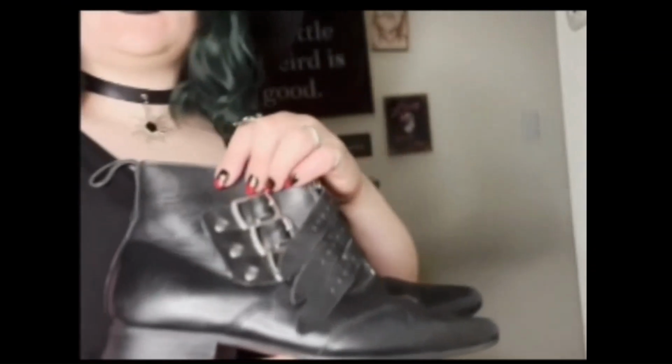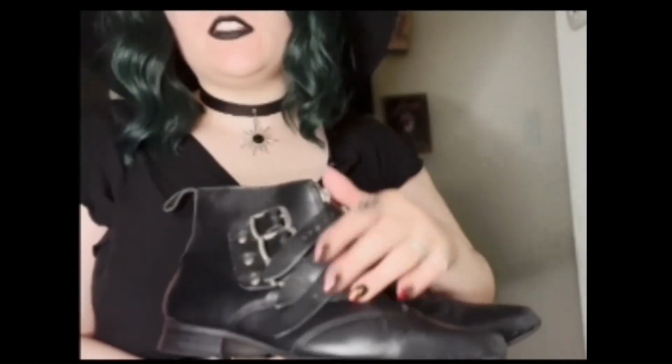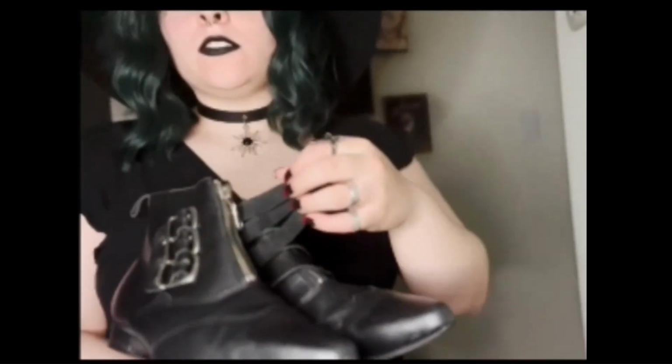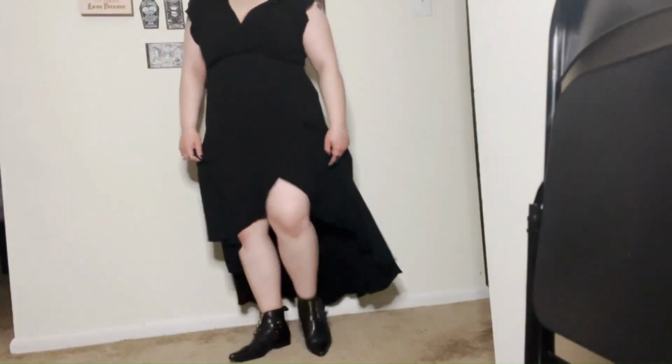I'm not sure if that's because they're so old that they're just starting to peel away, but I find that's a little bit of a flaw, and I don't really like that. But I do like the look of them, so similar to the last one, they do have buckles across the front, and although there is a zipper on the inside, you still do have to undo every buckle, so that's 6 of them, in order to get in and out of these.